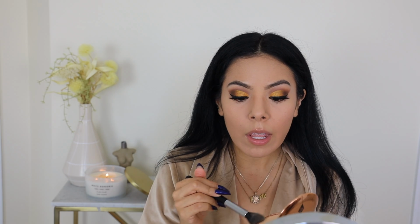I do have to say, I've noticed that with this one, I do have a lot of fallout when I tap into it, and I don't even really tap that hard, but there is a good amount of fallout. So that's just something to note because, I mean, it shows that the product's pigmented, but at the same time, I'm like, okay, you're pigmented, but I'm wasting so much product and you only have 0.28 ounces, which is pretty standard, but still a lot of the product is just being wasted for no reason. So you guys can see that right there.